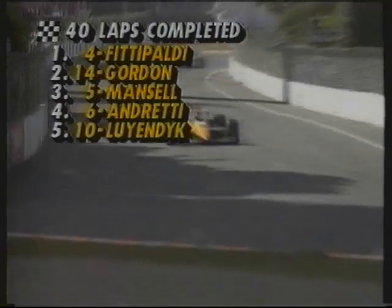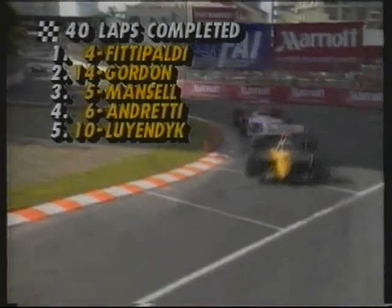As Fittipaldi leads it, Gordon runs in 2nd spot. Mansell is 3rd, Andretti 4th. Lyondike rounds out the top 5. That with 40 laps in the book of 65 that will comprise the race distance.